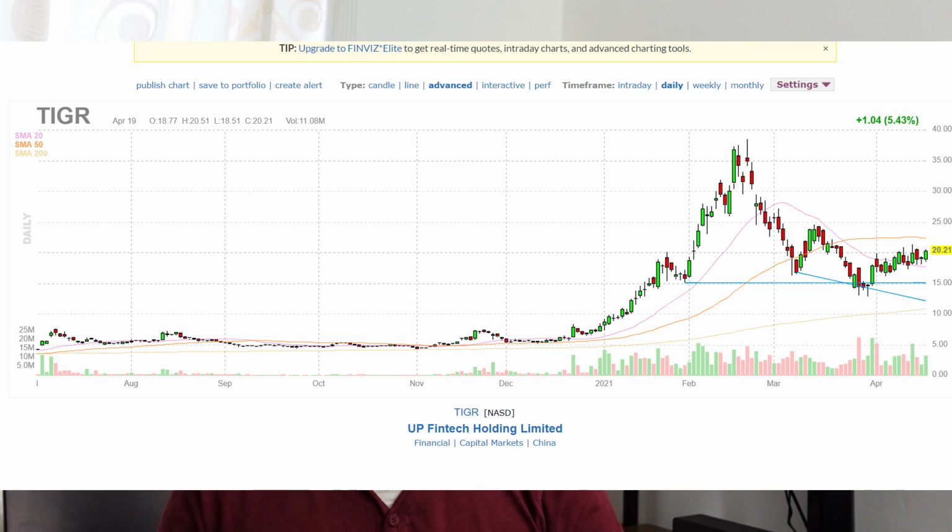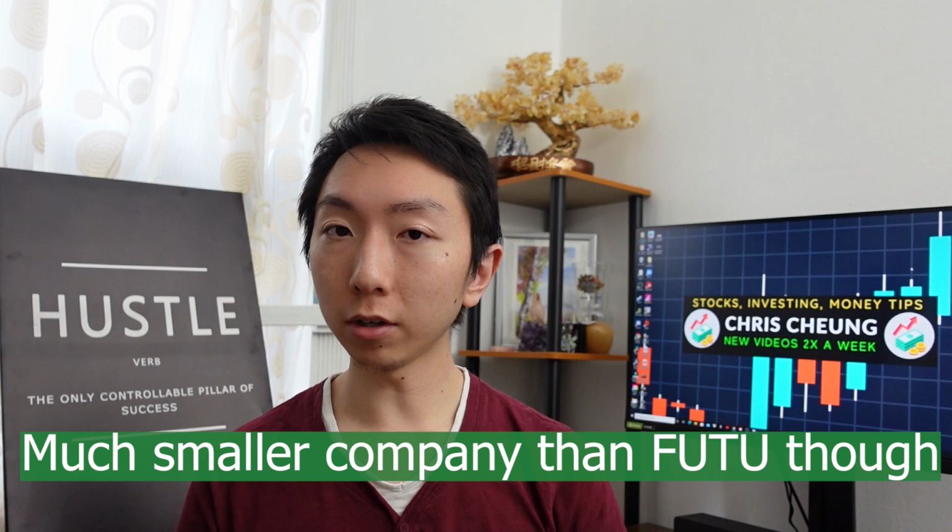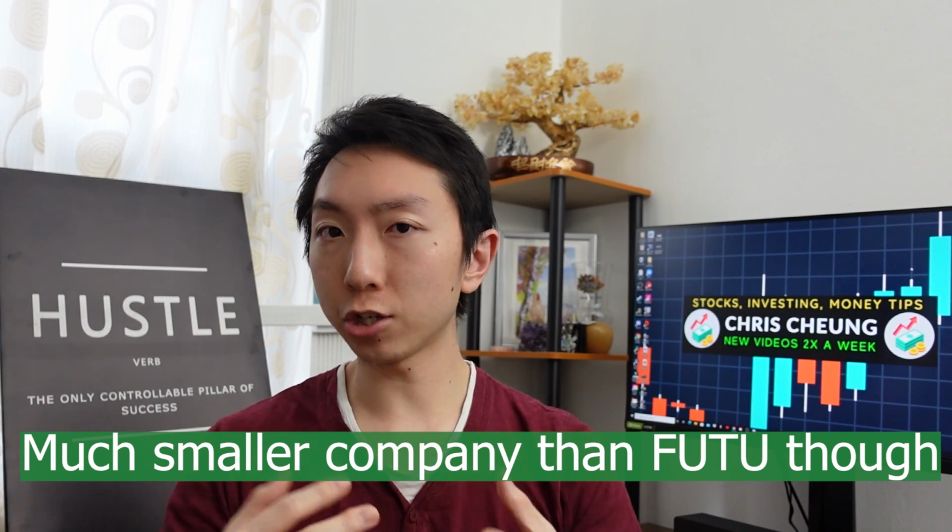Second stock on this list is going to be TIGR, okay? Up Fintech Holdings, okay? TIGR is a company that is very similar to Futu. They also are a Chinese online brokerage. I believe there is a slight differentiation between them and Futu in that TIGR also does underwriting for the IPOs itself, you know, the banking process and issuing out those shares as opposed to just enabling people to invest pre-IPO.